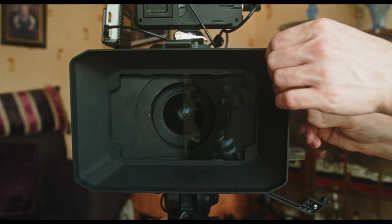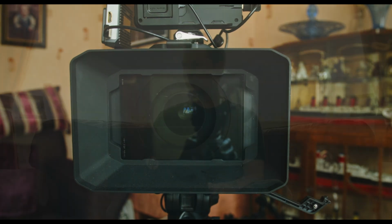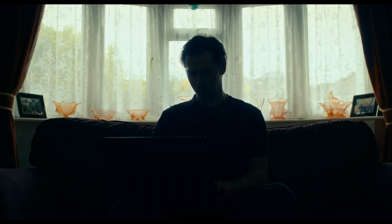It's quite bright outside, and if we want to see any detail out of our window, we're going to need to bring down the exposure in our camera. In this case, we're going to need a couple of stops of ND. Now we have detail out of the window, but no exposure in the room. So usually, this is where lighting comes in.